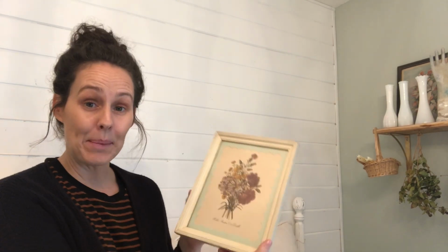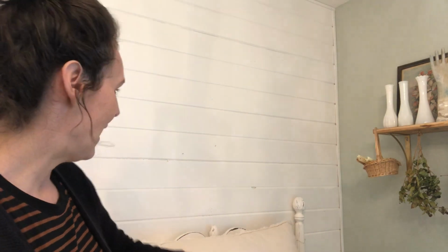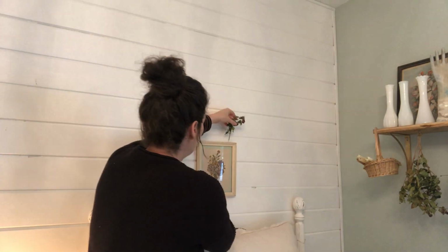And when I was decorating, I thought, how would they have decorated an old vintage room back then? And when I bought these, I bought a pair. I thought they would literally just hang a small picture above the bed, whereas most people would put something big and make it really full, which is how I would have decorated a couple years ago. But I thought, no, I'm going to keep it simple. So I just took a small flower, and I dried it out.